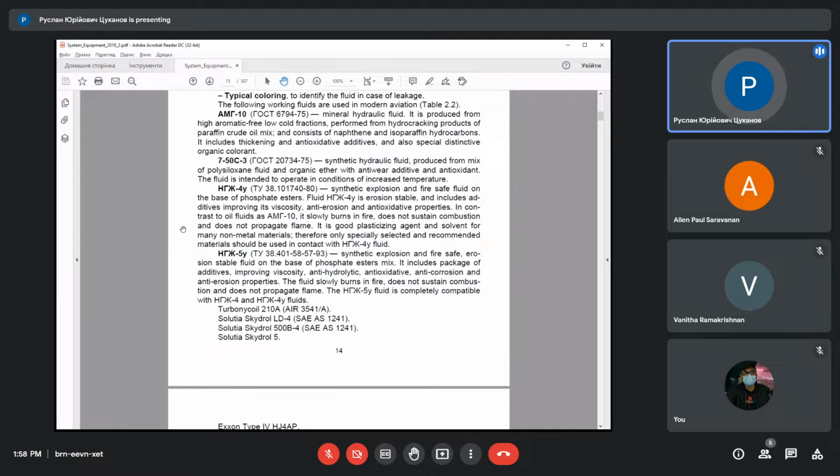First, it is a plasticizing agent and solvent for many non-metal materials, such as rubber materials and sealant materials. Not all rubber can be used together with these fluids. You have to test it, and only certified rubber can be used. So rubber materials may be more expensive, but finally it gives fire safety. And second, it's a little bit toxic.